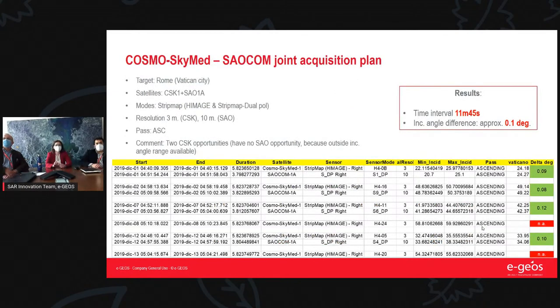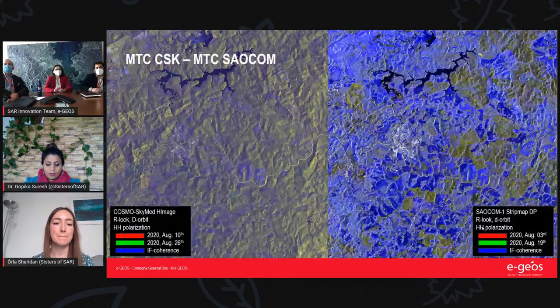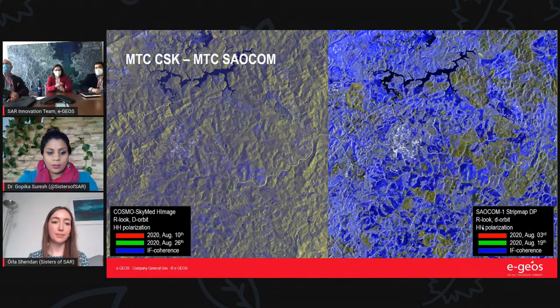Here is an example of a joint acquisition. One SAOCOM passes after one COSMO-SkyMed with a time interval of 12 minutes and almost the same incident angle. Here is an example of joint analysis using added value products, in this case, two MTC. As you can see, the X band shows all vegetated areas, and the L band highlights only the dense vegetated areas.